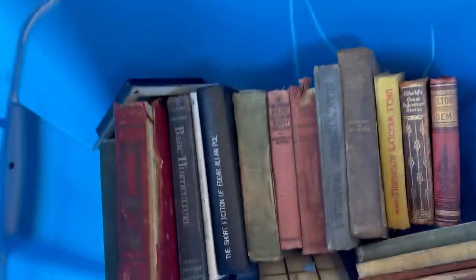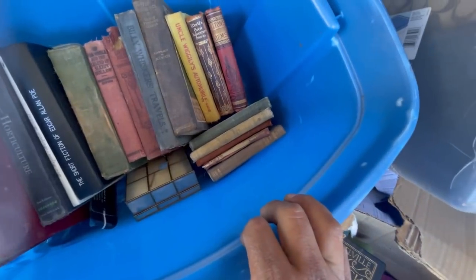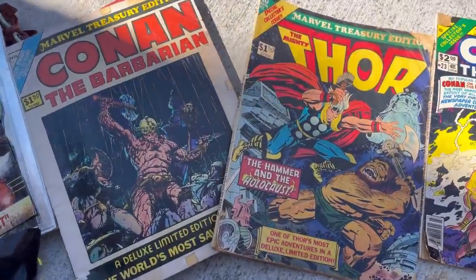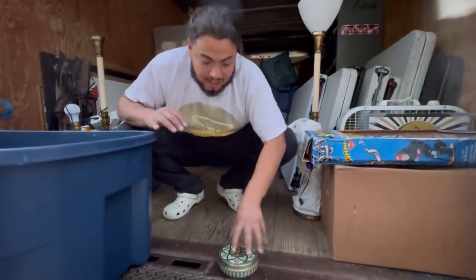Here we got it. What else do we got? Sheesh, man, this is crazy. I can't believe how old these books are. Some of these books are dating all the way back to 1895. Found some comic books.